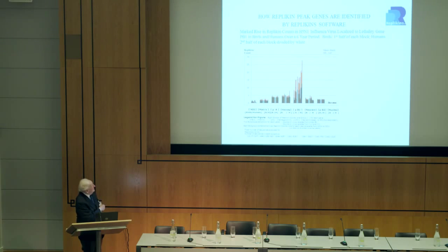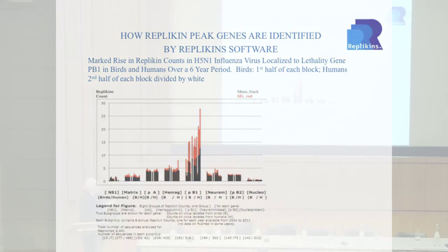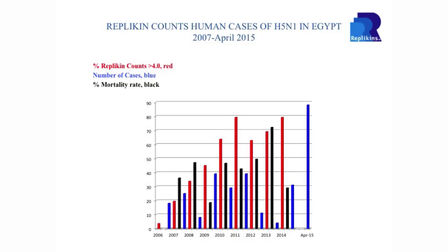Here's just a quick example of how we examine the lethality gene in terms of H5N1 in birds and in humans. You can see there are 8 genes in influenza, and they don't show much replicant count, but the middle one, the PB1, is the one that's very clear year by year. And so you have an example of how you go at those analyses. Here's another example, replicants in human cases, where you have the replicant count, the number of cases, and the mortality rate all going up. And by the way, you see this cycle, which is repeated and repeated and going up.